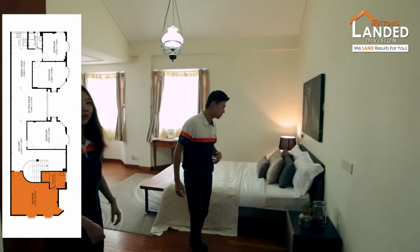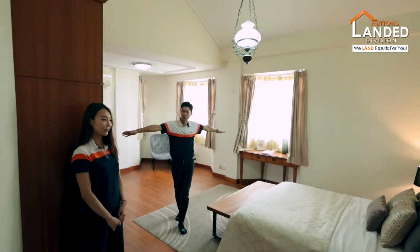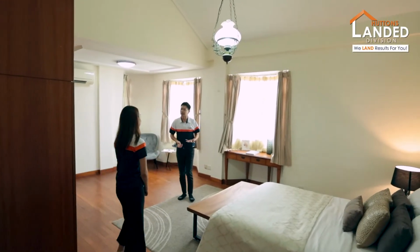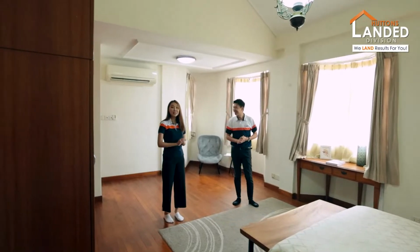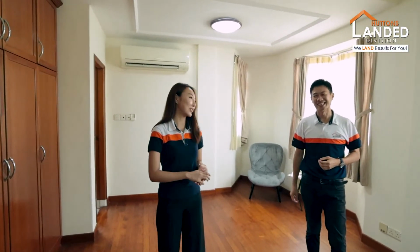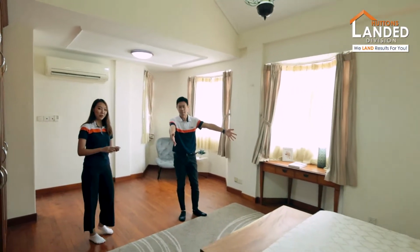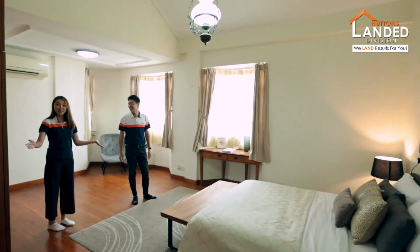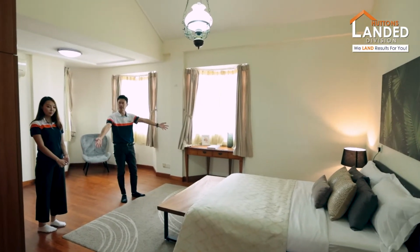Once you enter, you can feel that it's a very high ceiling, and it's very wide. To give you a bit of context, this master bedroom is about 437 square feet, which is actually the size of a 1-bedroom condo in today's market also. Look at this one. This is a queen size bed, but I'm very sure that you can fit a king or super king size bed if you want to. And with 2 side tables, there's no issue because of the space that you have.